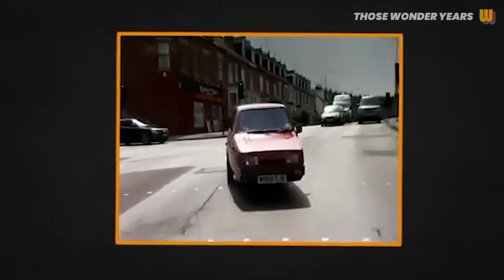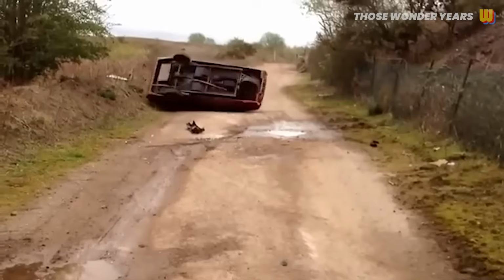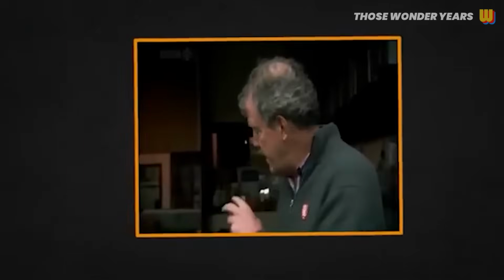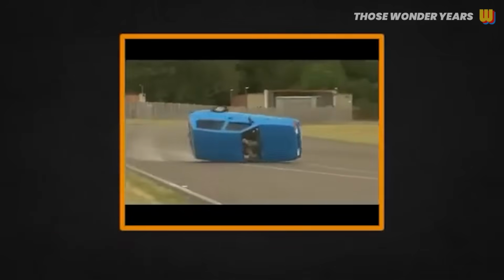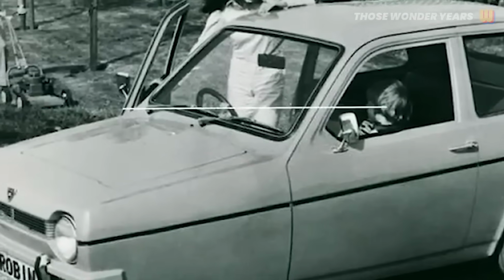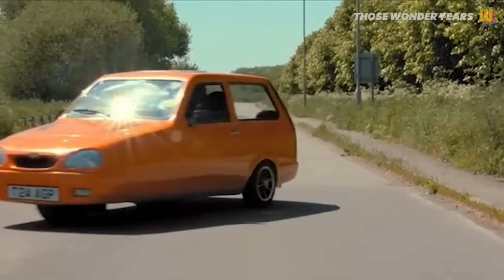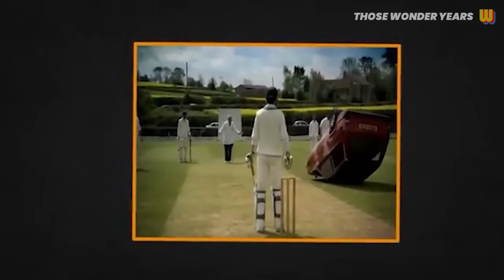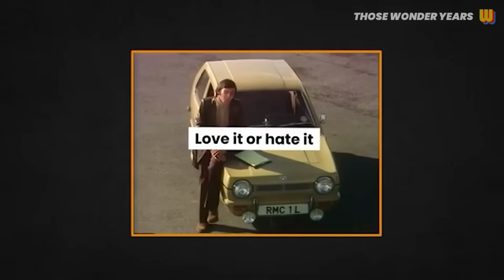And let's not forget the infamous Top Gear segment where Jeremy Clarkson put the Robin's stability to the test, with hilariously disastrous results. As he so eloquently put it, driving it was as dangerous as inviting your mum round for an evening on Chatroulette. But despite its flaws, the Reliant Robin remains a beloved icon of the 80s. Its quirky charm and plucky spirit make it impossible to forget, even if it did have a tendency to roll over at inopportune moments. Love it or hate it, the Robin was definitely one of a kind.